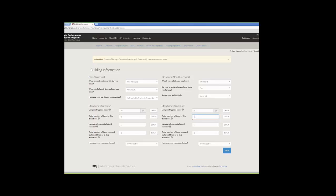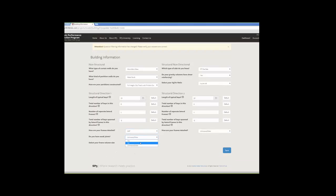Let's take this down. I'm just making up numbers. 6. I'm not calculating these in detail. Number of separate frames, perimeter, so 2 frames in that direction. And then total number of bays, 15. How are the frames detailed? Special detailing. Do they have weak joints? No. What's my column size? I don't know. Let's pick 36 by 36. And then same thing in direction 2. Special moment frame, no weak joints, 36 by 36, or we can pick a different one just for fun.